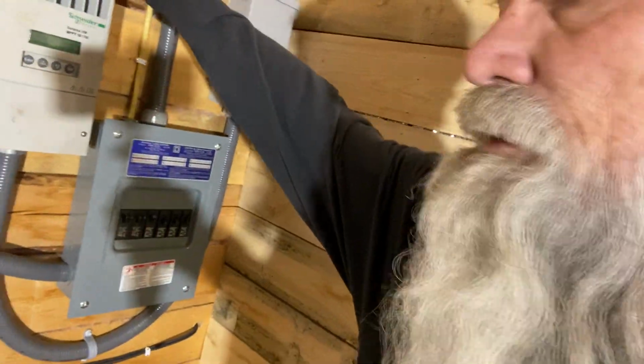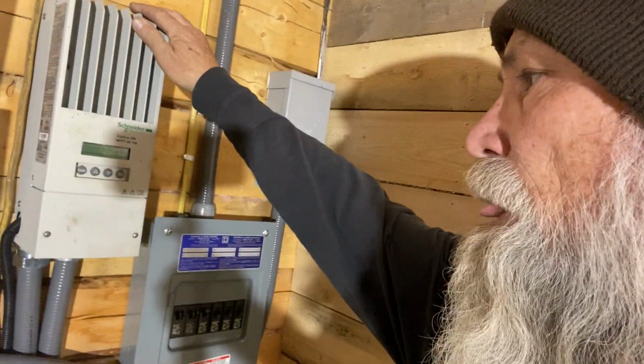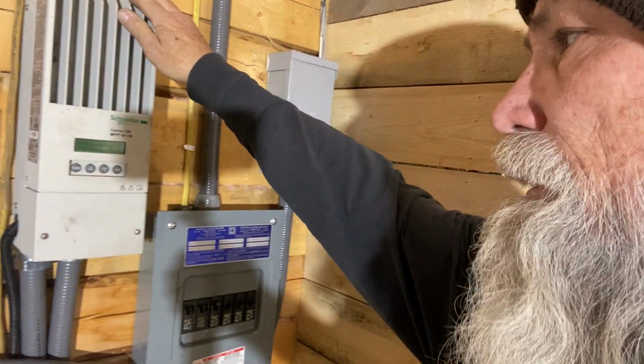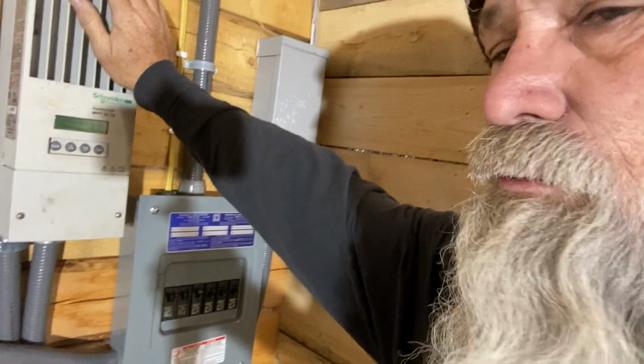This part right here, this is the solar charger. So this right here is where the solar panels come into, and they charge the batteries through this.